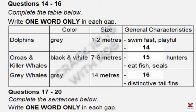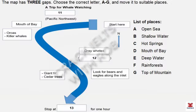Part 2. You will hear a guide giving instructions to a group of international students in Canada preparing for a whale watching trip. Before you hear the talk, you have some time to look at questions 11 to 16. Now listen carefully to the first part of the talk and answer questions 11 to 16.